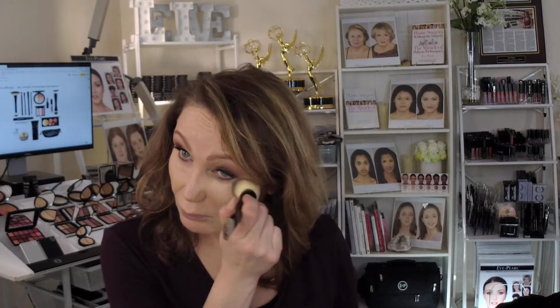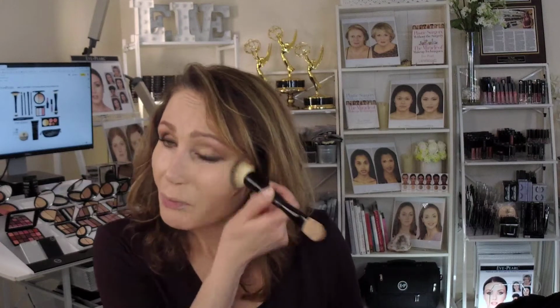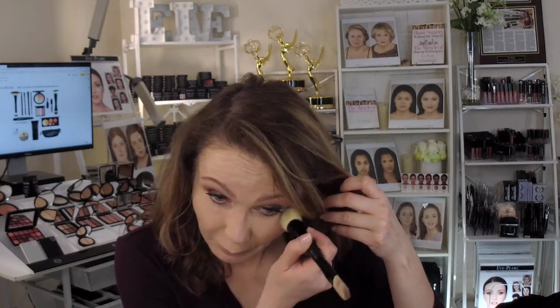And we just smooth it out. Less, a little bit of product, less is more. If you feel the need to put on a lot, that means you might be using the wrong color or the wrong product. So you should not need a lot of makeup to cover things up. The goal is to have everything look smooth. Like right now, the lights are at me. That's okay. We will fix all that.